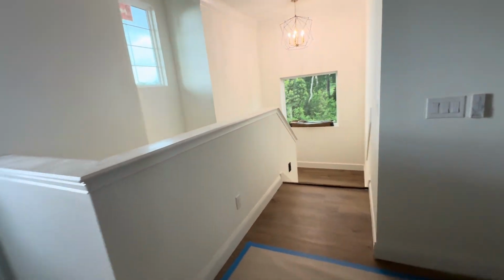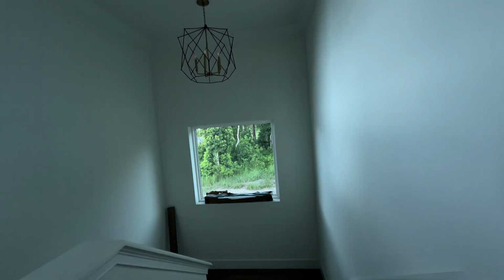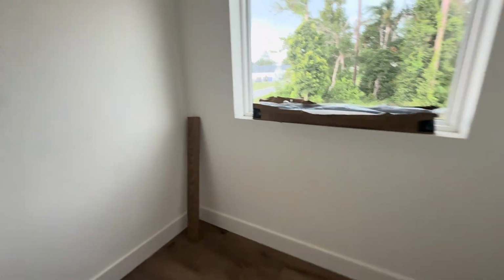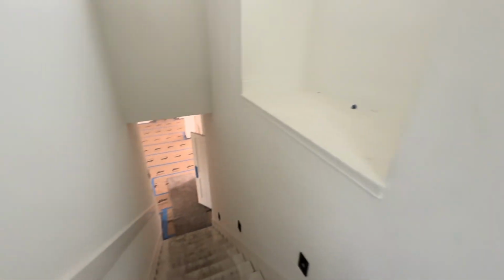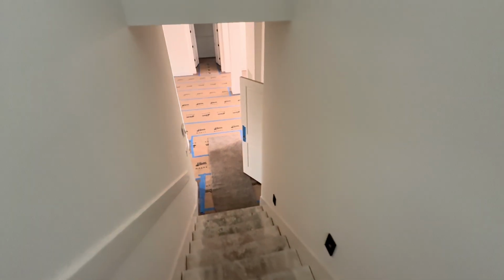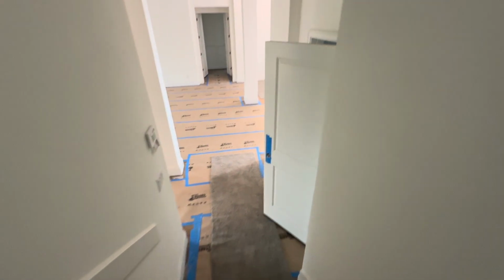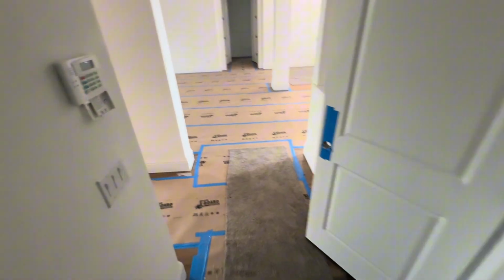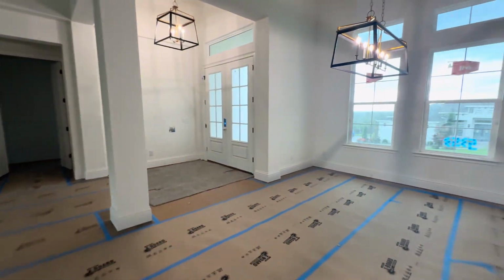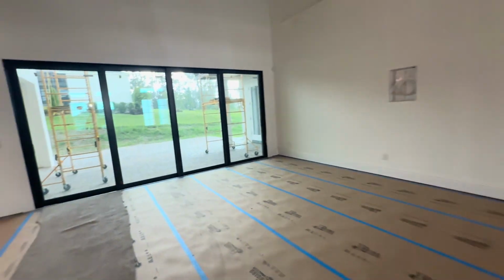Let's see if we could see outside a little bit, give you an idea. If you've enjoyed these tours, let me know your favorite part about this home or maybe another Hulbert home that we've put on our site lately. Again, this one's already sold, but we like to show you the construction phase and a little bit of what different things you can do and is involved whenever you build a home.